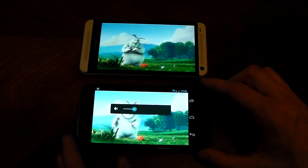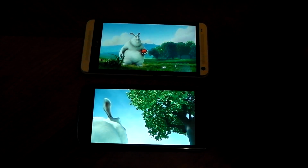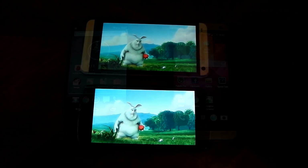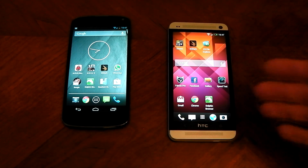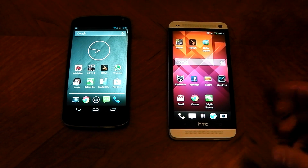So there you have it, guys. I definitely have to give the HTC One the win in terms of screen. Now, I don't know how well, again, this is coming through on the camera, but you have to see the screen in real life to believe it. So there you have it, guys. That is the HTC One versus the Nexus 4. This was more of a kind of speed test than really a major comparison versus the two. If you want to see anything else, just let me know.